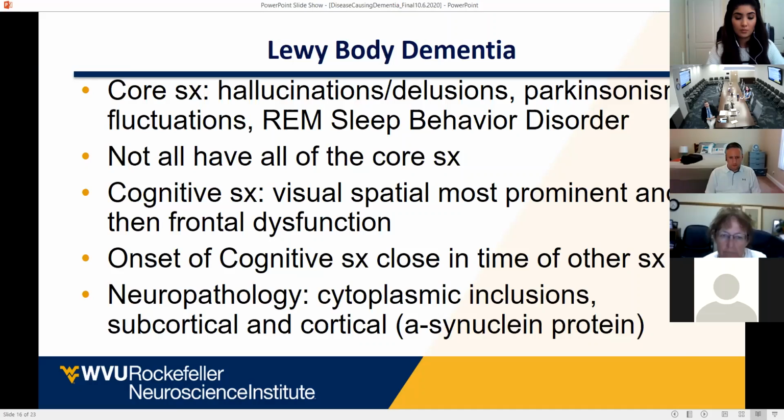gait problems, balance problems. And so this conglomeration of symptoms that you see, along with something called REM sleep behavior disorder, which was added as a core symptom just a few years ago. REM sleep behavior disorder is people who act out their dreams. So typically when you're dreaming, you're in REM sleep, your muscles are paralyzed, so you don't act them out. But in REM sleep behavior disorder, you lose that paralysis, and you may actually punch your spouse in your sleep because you're fighting and wrestling with somebody.